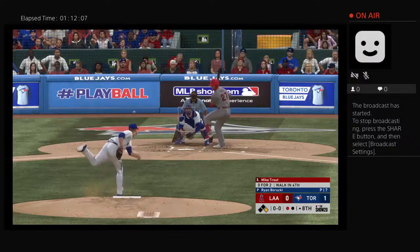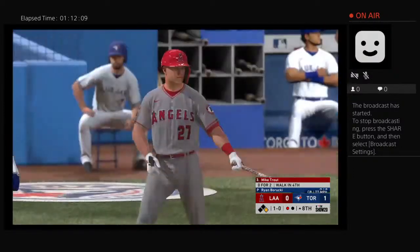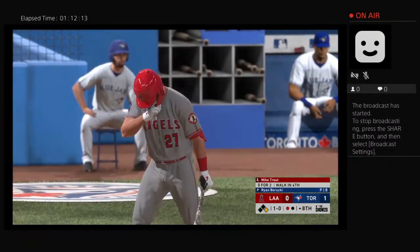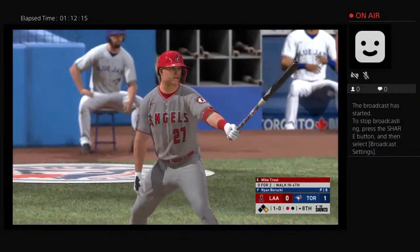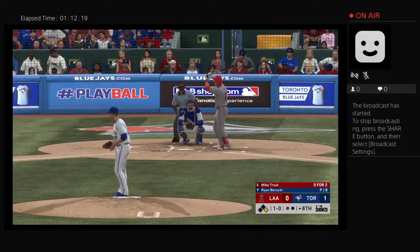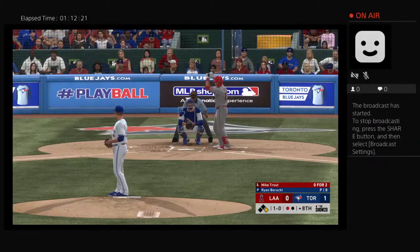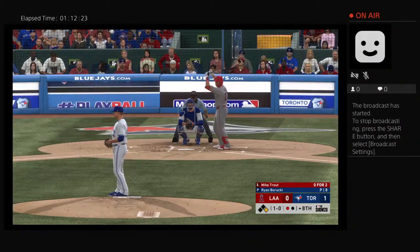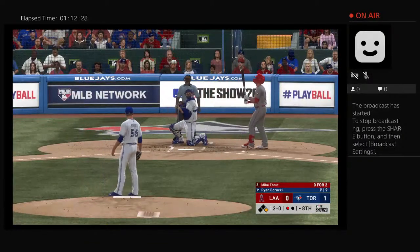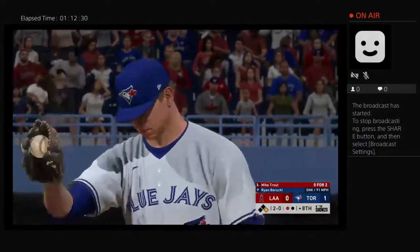Into the box, Mike Trout, as he'll look at a breaking ball that misses for ball 1. He's 0 for 2 in the ballgame so far. And that's off the plate and high. 2-0 now. No strikes.